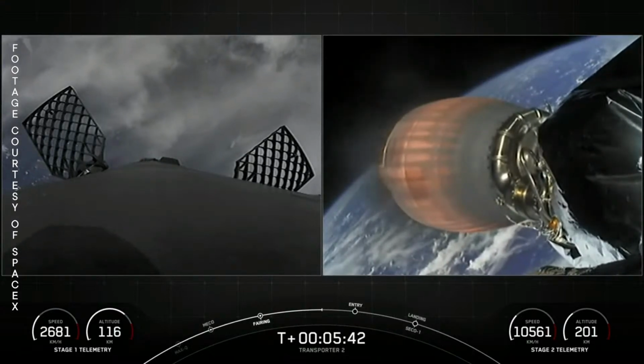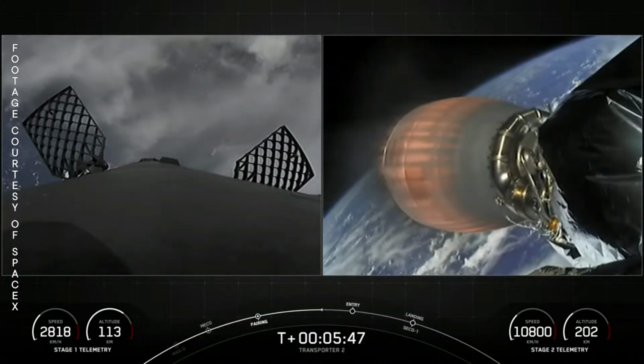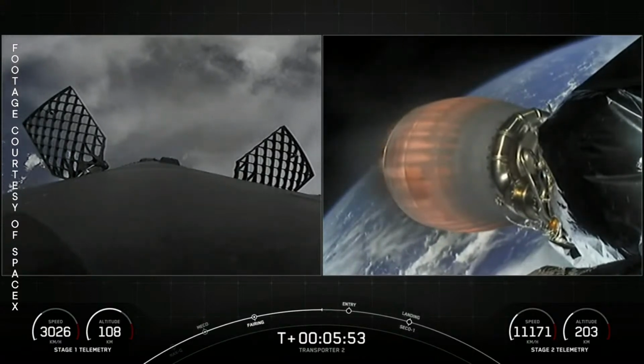There's also some plumes of gas coming out. This is cold nitrogen gas, which helps with attitude control. Both are essential to make sure that we have a nice targeted landing back on landing zone 1 later on in today's mission.